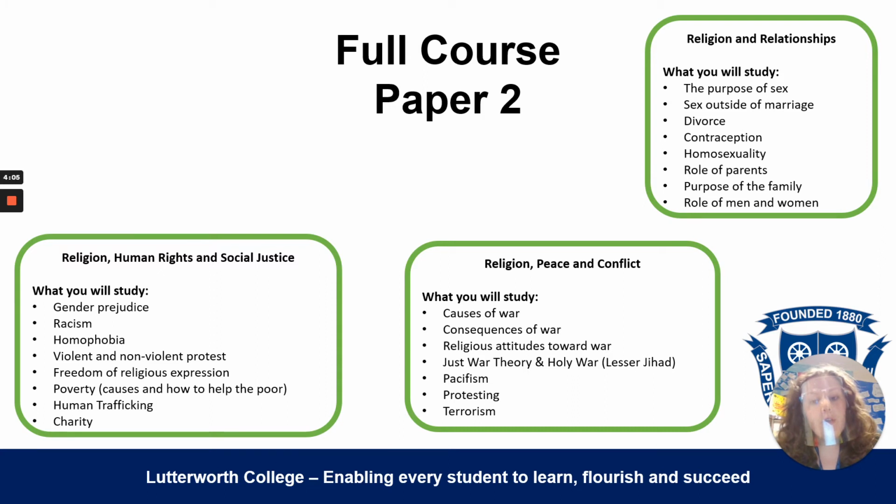Religion, human rights and social justice. So some really good cross-curricular links with sociology. So if you're looking at sociology, this would be a unit of work that would fit in really nicely with that. It is not available on the short course option, only available on the full course option. So these 2 here you will do if you do the short course, but this is one of the units that's only on the full course specification.